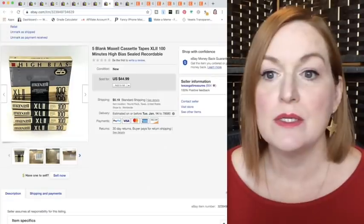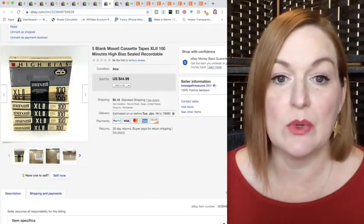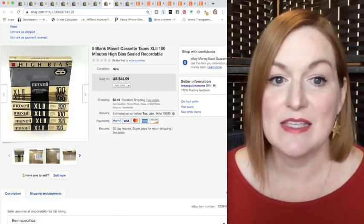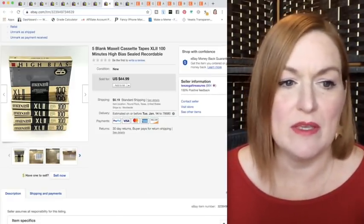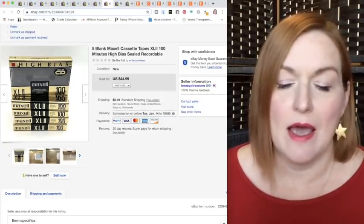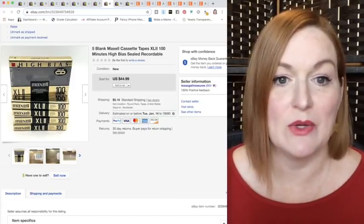That's pretty good. Some more tapes sold on eBay, and these ones sold for $30. So I spent about $1 on all of these. It may have been a quarter apiece, so maybe $1.50. But for $30, that's still a good $25 profit, so not too bad.